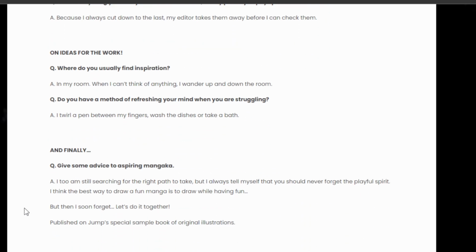Makes sense. And finally, give some advice to aspiring mangaka. I too am still searching for the right path to take, but I always tell myself that you should never forget the playful spirit. I think the best way to draw a fun manga is to draw while having fun. But then I soon forget. Let's do it together. Published on Jump's special sample of original illustrations. I guess that's a good way of looking at it. You should try and have fun with what you're doing.